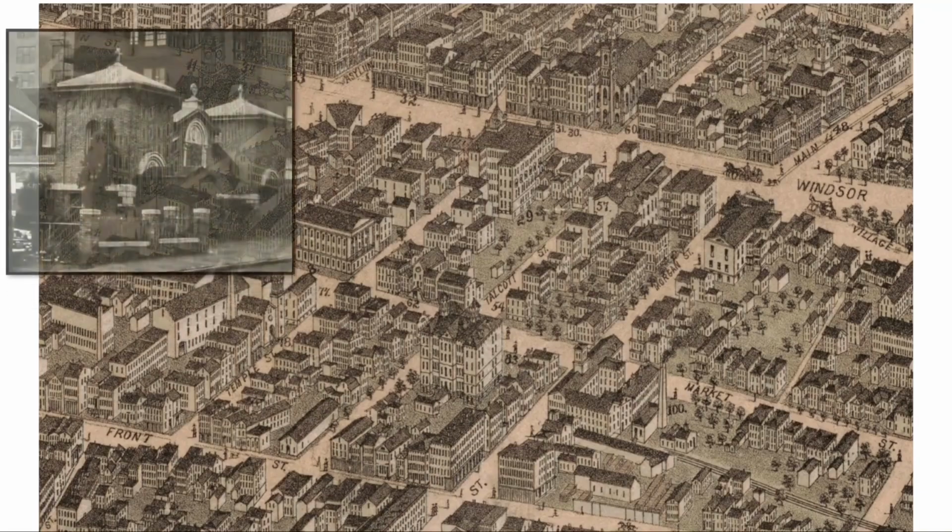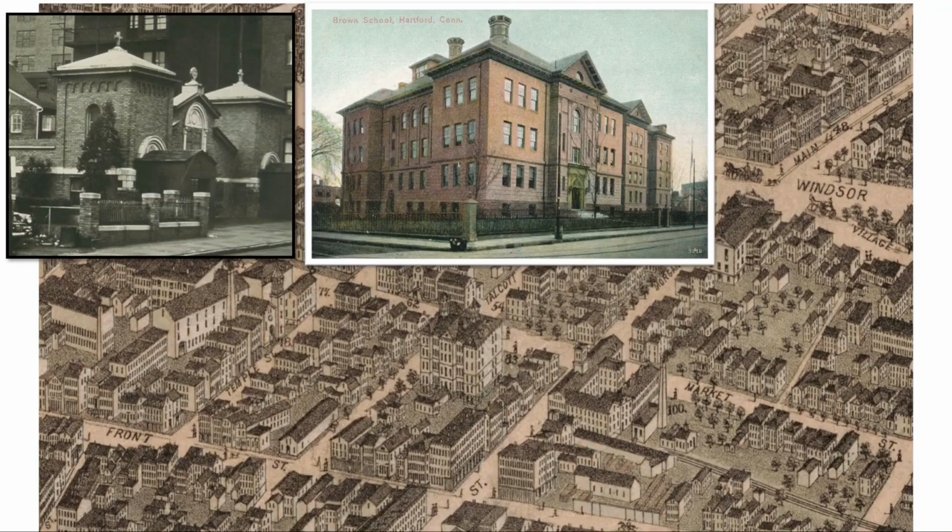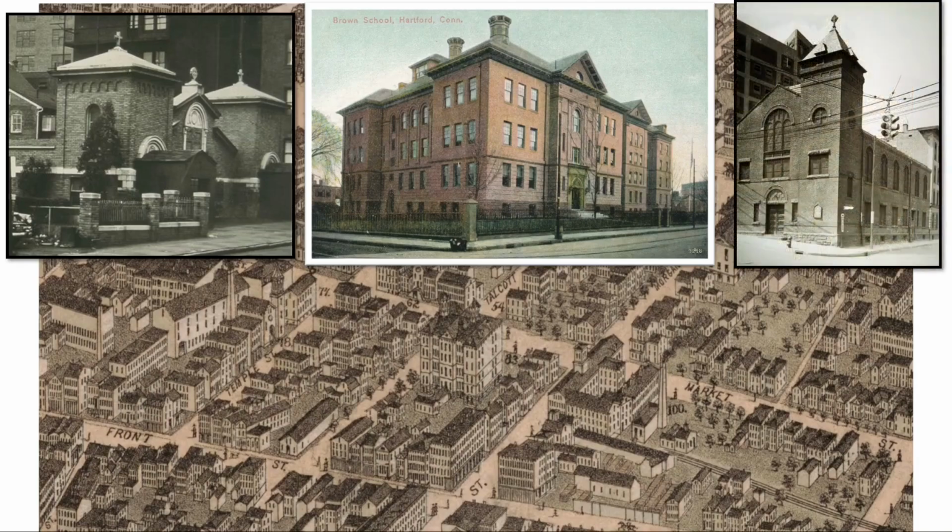I'll start the video with a building that was just east of Market Street on the south side of Talcott Street, St. Anthony's Roman Catholic Church. Then I'll move on to buildings on the north side of Talcott Street. Firstly, the Brown School, which began as Hartford's oldest public grammar school and included numerous annexes built over the years. Then I'll talk about the Talcott Street Congregational Church, which was the home of Hartford's oldest African American congregation.